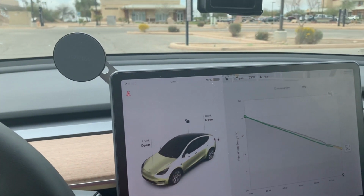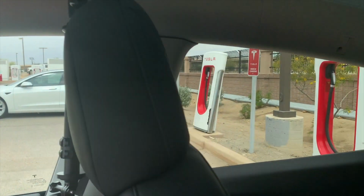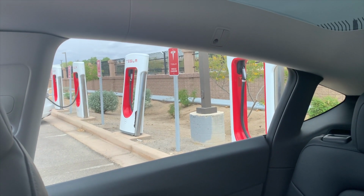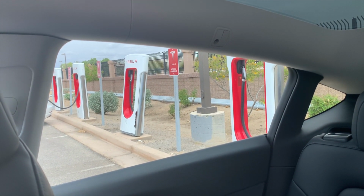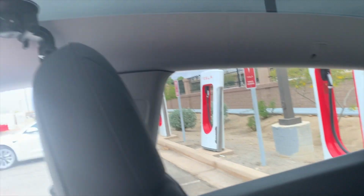So here we are at the Yuma Supercharger. Pretty standard installation, except one of them, a couple of stalls down, somebody backed into. So I'm not going to try yet.